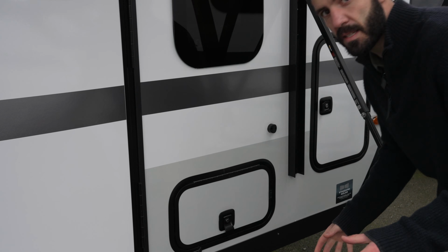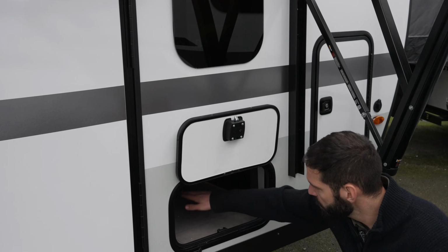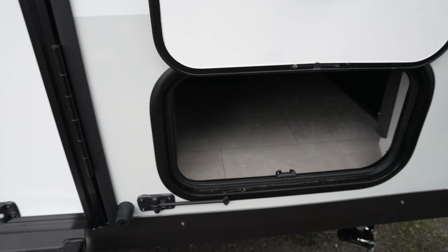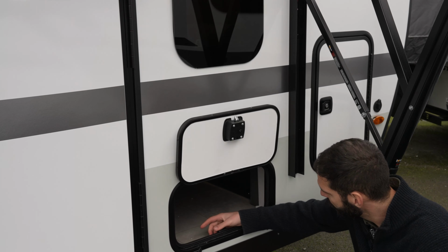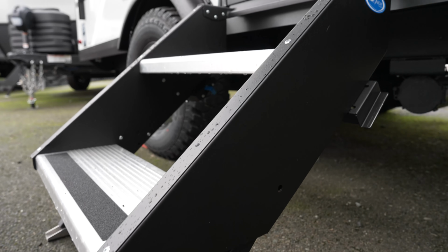Now, the real key to this outdoor storage is going to be their pass-through. So this goes all the way through. It's extremely deep, and you might be thinking, okay, if I throw something in there and it gets into the middle of this, how the heck am I going to get in there? I can't crawl in and get something out. And that's where we get a look at what's inside.